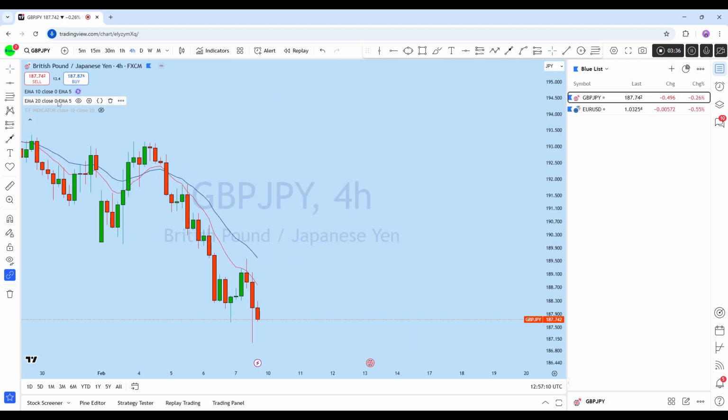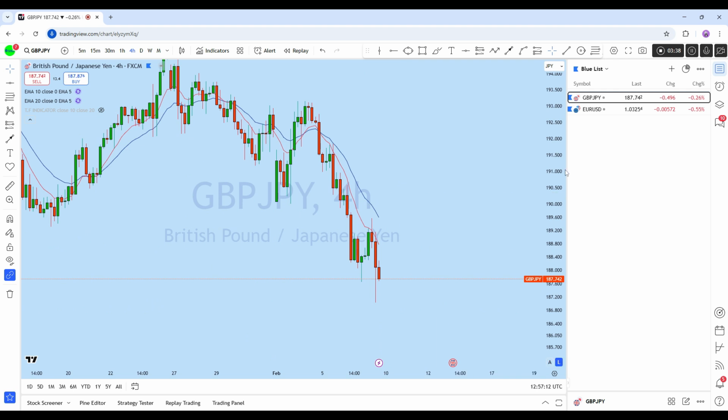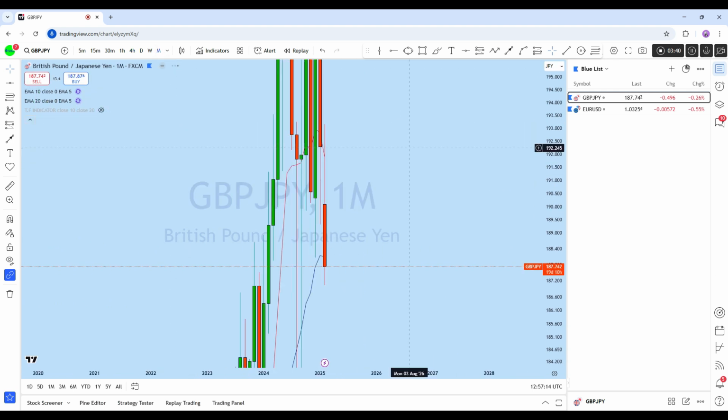Now let's look at GBP/JPY. Let's see what kind of price action it is forming.